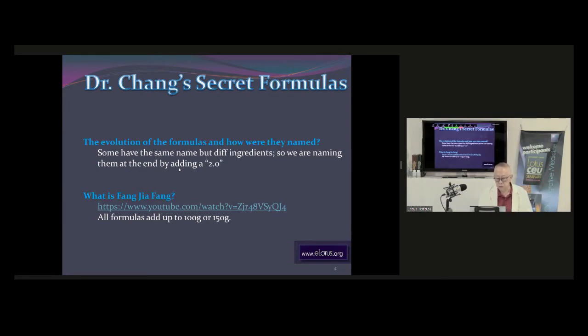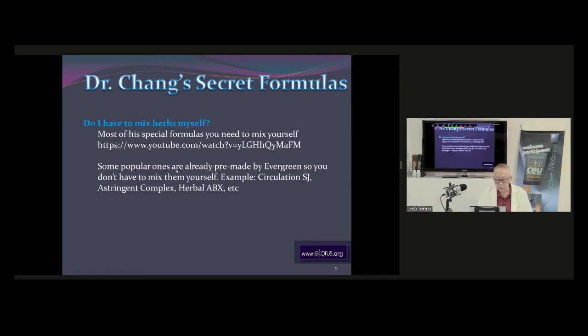It's very interesting. Do I have to mix those myself? Not necessarily. Tina has most of my formula made in her office, so you can directly buy it without having to buy too many single herbs to mix yourself. It can save you a lot of trouble. But I'm trying to limit all my combinations to be as simple as possible, like you're going to see today.